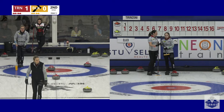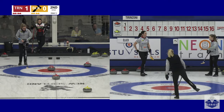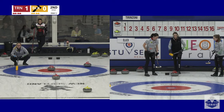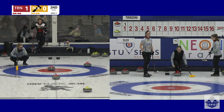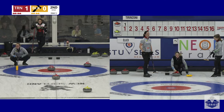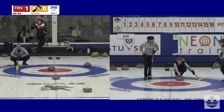I think Christina's looking at her next shot, pulling it, throwing something back, opening it up. Sure, she's got to. Switching her focus to this end to try and score one. She has to leave herself a last shot, because right now she doesn't even have an out-turn draw to the button. Or even then, no.